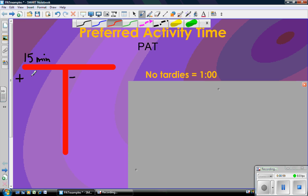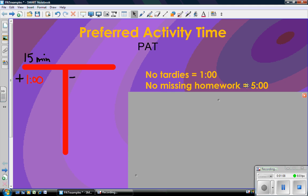So I'd say, you know what? You guys are here on time, we're starting the day off right, I'm going to add a minute in the plus column. I'm going to also add a bonus when there's no missing homework. That was a big one for me. So if everybody had it, nobody was missing homework, let's add 5 whole minutes.